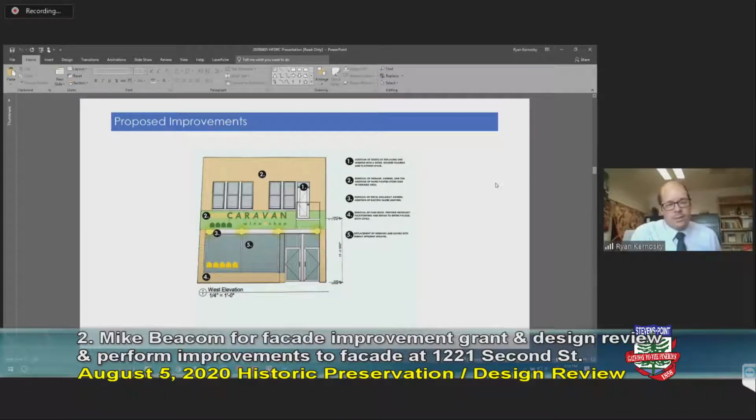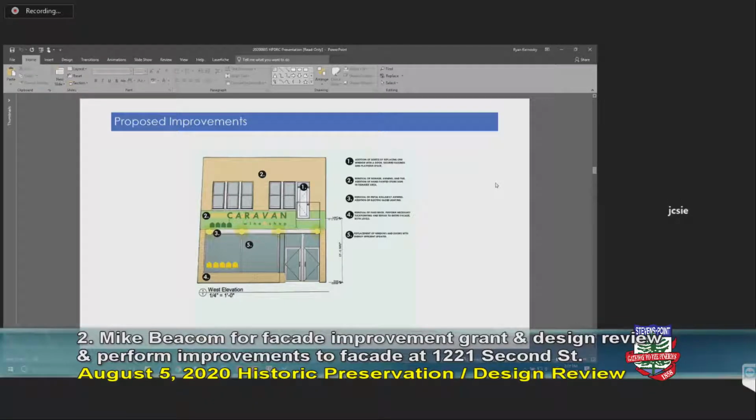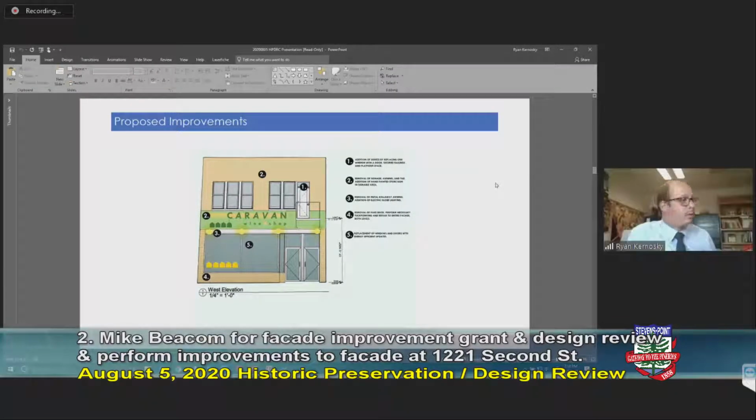It's designed to be a jump platform. So in the event that there would be a fire at that property, you would walk out onto the jump platform, and at that point, the fire department would either come and pick you up, or it's low enough where you could actually jump off onto the sidewalk below. That is designed to current building code standards.